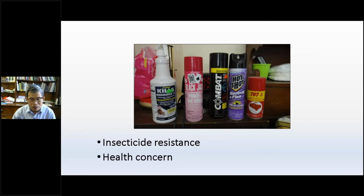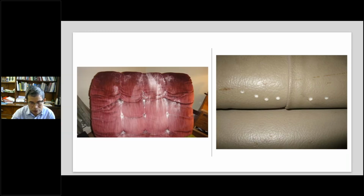And when people use these sprays over and over again, they leave large amounts of residues in the home, which creates human exposure risks and can negatively affect people's health. So applying pesticides is not only ineffective, but also creates environmental risks.